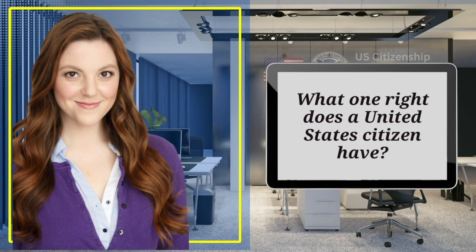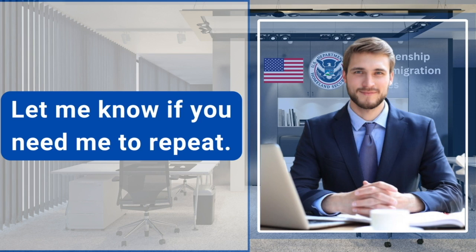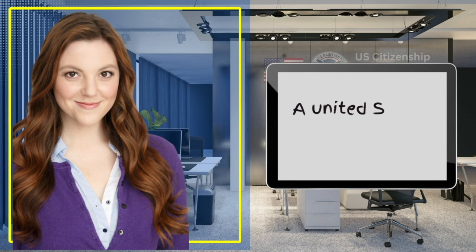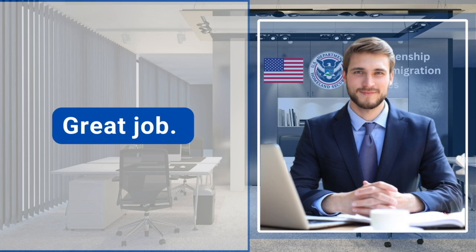What one right does a United States citizen have? I will read a sentence. Please use a stylus to write the sentence on the tablet. Let me know if you need me to repeat. A United States citizen has the right to vote. Great job!